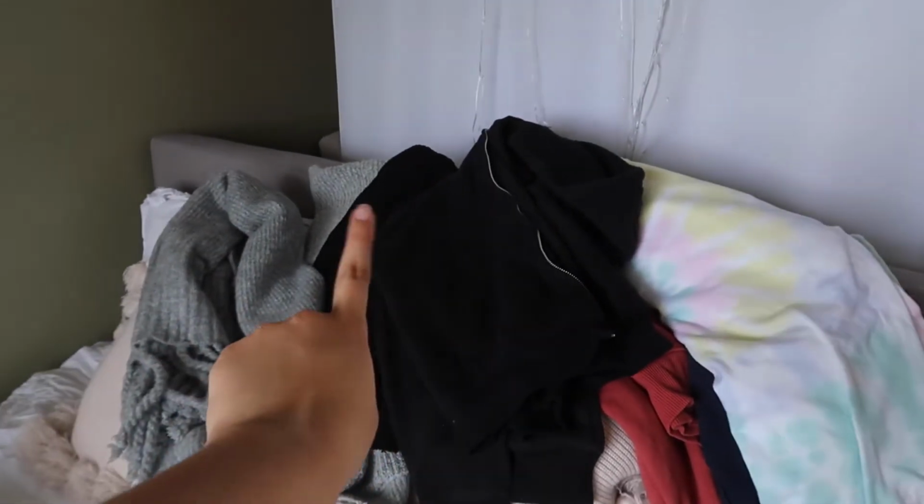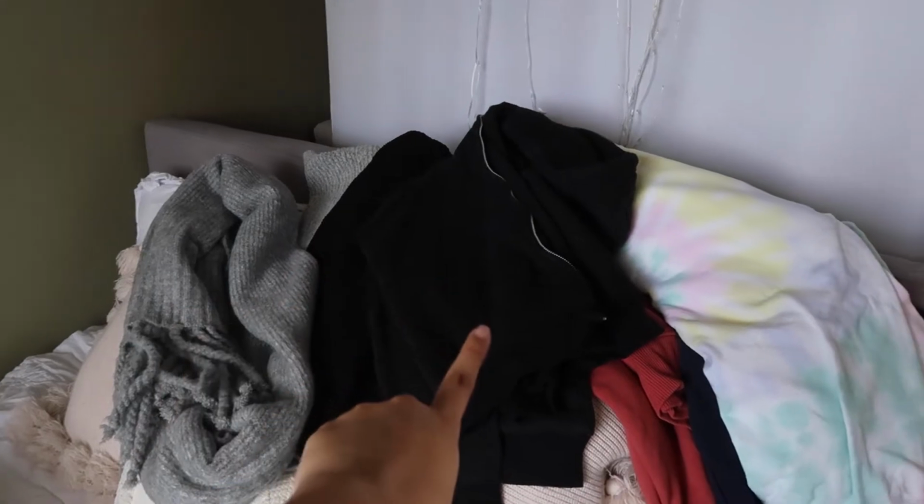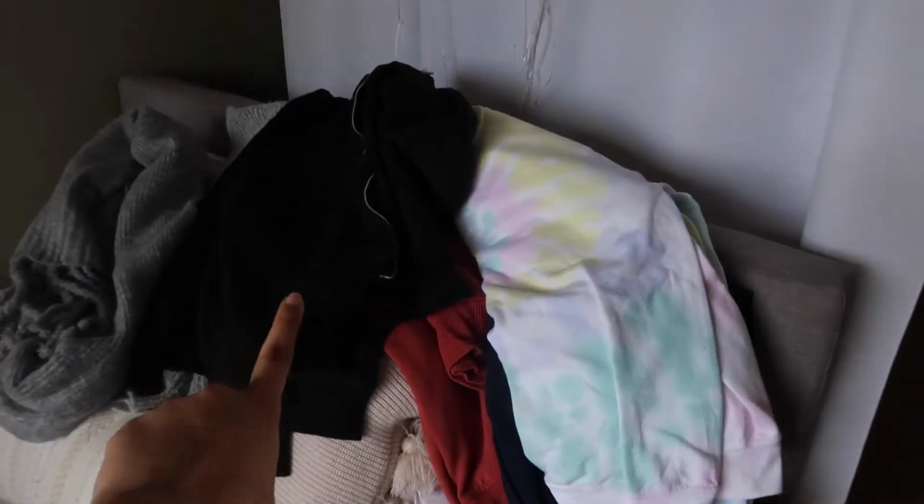My t-shirts, I only have 4 t-shirts, which is perfect because it's not like I have more than that anyways. I'm taking 1 scarf and 2 cardigans right there. This is a hoodie, 4 sweatshirts, but these 2 are basically PJs, so maybe I should take that into consideration.